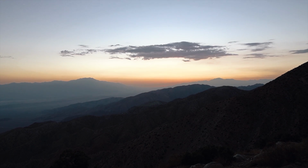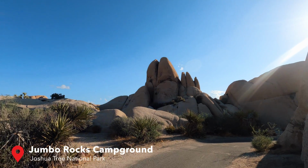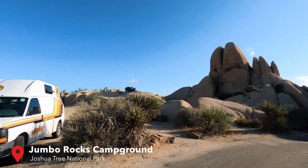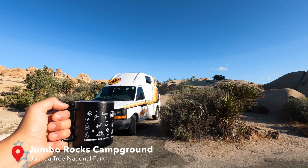We arrived here late last night to Jumbo Rocks Campground. It's one of the campgrounds inside of Joshua Tree National Park. Since we got here after dark, we didn't see our campsite until this morning. Oh man, this place blew us away. It's so cool. We're tucked into all of the Jumbo Rocks, which is one of the things Joshua Tree is famous for. And it's just so awesome to actually camp inside the national park. I mean, it doesn't get much better than that.